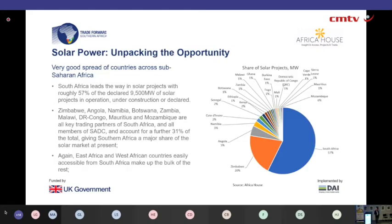Solar power, obviously, is a lot easier to deploy in many respects. And as I say, we've only really looked at solar power from a utility perspective. I think in South Africa we have a slightly different threshold for utility than in other countries, so anything from about 5 megawatts and upwards. And you can see there also a very nice spread across sub-Saharan Africa in terms of what's available. South Africa is still by far the largest market in the region. So we do have that base load.